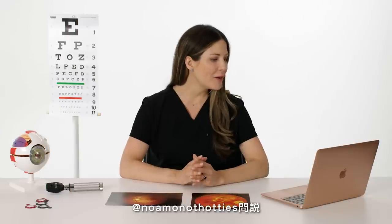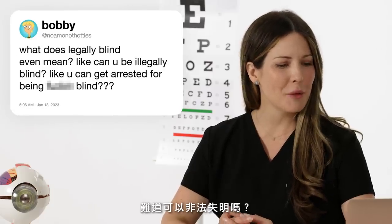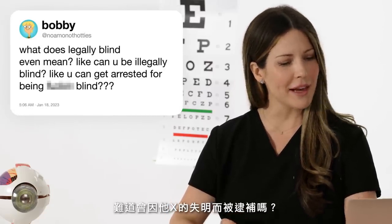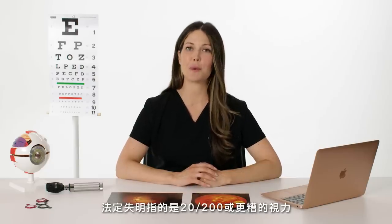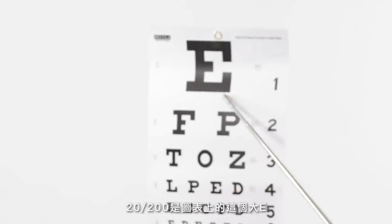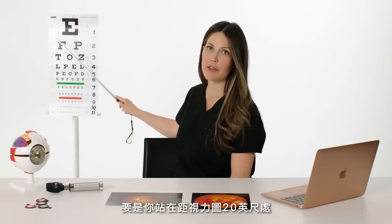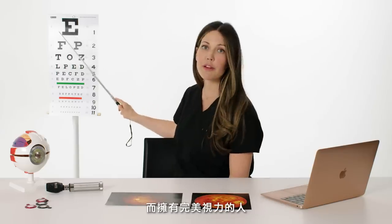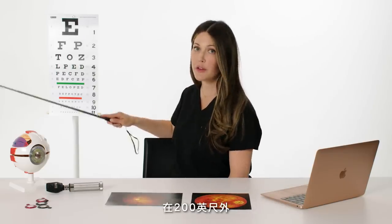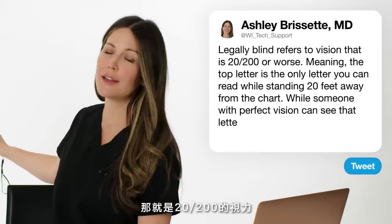At No Amano Thoughties asks, what does legally blind even mean? Like, can you be illegally blind? Like, can you get arrested for being blind? So legally blind refers to vision that is 20/200 or worse. 20/200 is this big E on the chart. If you're standing 20 feet away from the vision chart, this is the only letter that you can read, while somebody with perfect vision would be able to stand 200 feet away and also be able to read this E. This would be vision of 20/200.